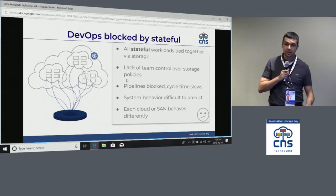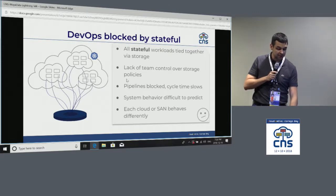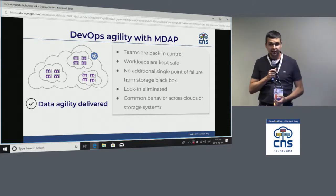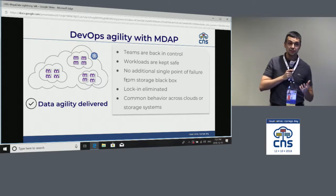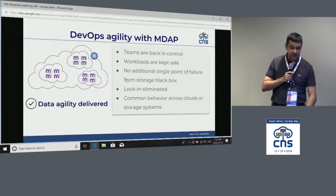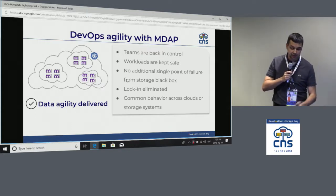All stateful workloads were tied together via storage. There was a lack of team control over storage. You have to ask your storage admin to deliver, and pipelines were blocked, not agile, and cycle time slower. System behavior was difficult to predict. At the same time, each cloud and SAN behaves differently. So with MayaData, we put teams and developers back in control. Workloads are kept safe, running storage itself in a Kubernetes, cloud-native way inside your cluster. No additional single point of failure is introduced from a storage black box. Cloud lock-ins and all infrastructure lock-ins are eliminated, and you start to see common behavior from different cloud vendors or storage systems.